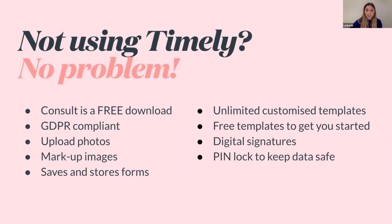You can do the digital signatures, like we saw in the image before, so that's great for the consent and waiver side of things. And you do have access to the pin lock feature we just talked about to keep it really safe when clients are using the app as well.